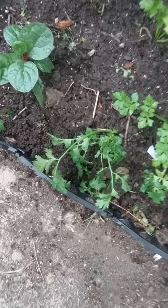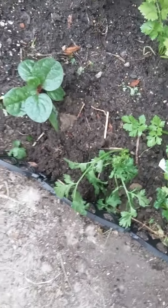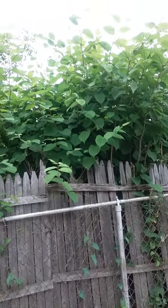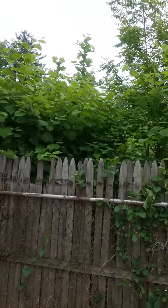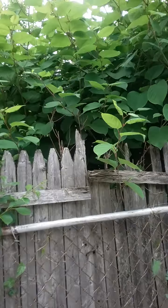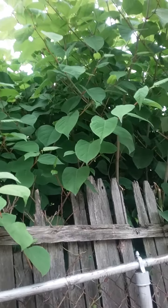I want to see, that's it right there. It was a whole bunch. I actually had to take some out. It's in that pile right there of weeds. And if y'all think y'all got weeds, all that is weeds, weed trees. They don't even belong to me, and I have to cut all this back. I call it cutting back the jungle.